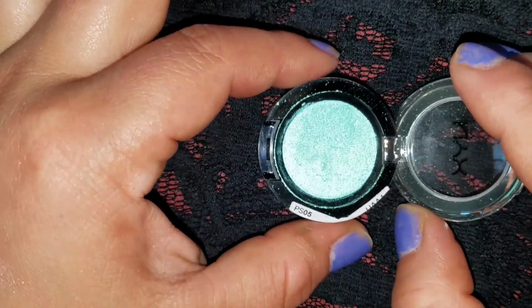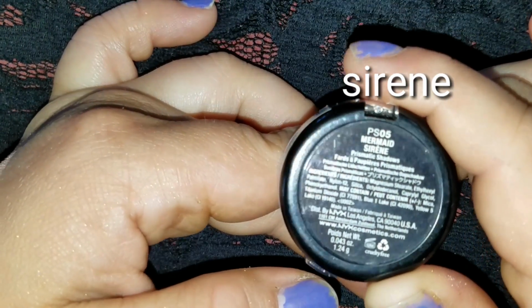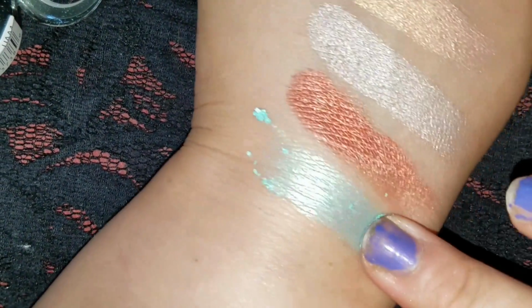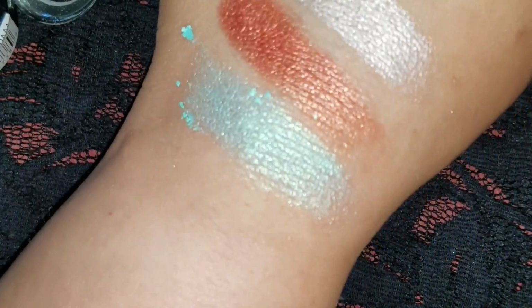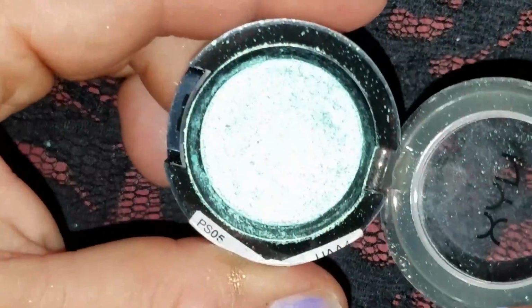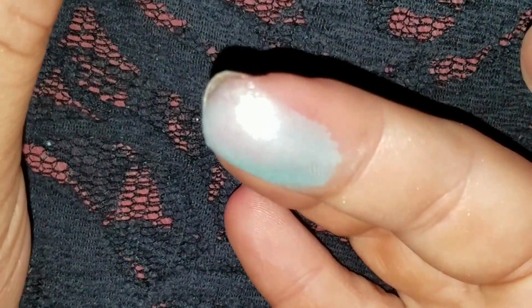But this one I want to speak about. This one is called Mermaid Serene. You can see that, and it is just gorgeous. It is a beautiful blue, definitely true to its color. It's a little bit more sheer in its swatching, but it is gorgeous. I'll get you a nice up close of the pan and of my finger. When it shears out, it's a gorgeous shimmery color all over the lid, over another color.